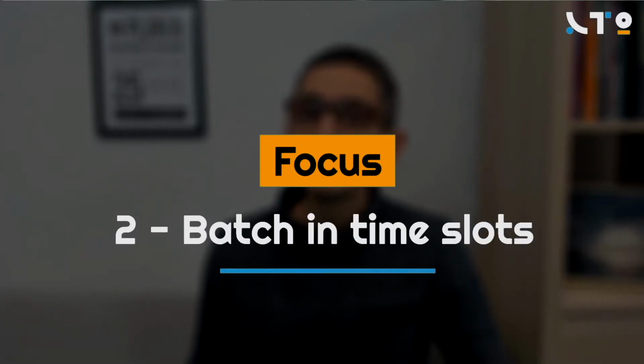Tip number 2, batch and use time slots. It's hard to spot the flow. To enable our brain to achieve more, we need to give it the opportunity to focus on one thing at a time during a long enough time slot. So batch your tasks and remove any potential distraction during dedicated time blocks. When you feel the flow, stick to it until you feel your energy level decreasing.